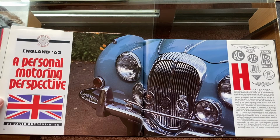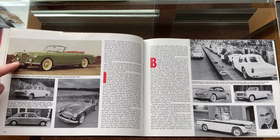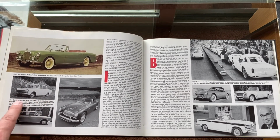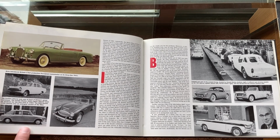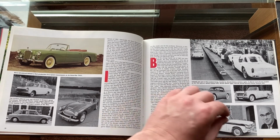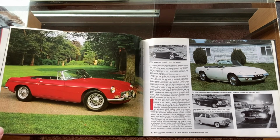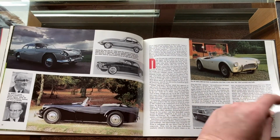That's Britain, the United Kingdom in 62. See an Elvis here, and Ford Cortina just being introduced that year. BMC 1100 that I'll surely talk about a lot. Good old Don Stokes. And this is the British scene, so MG and Lotus Elan. And yeah, it's pretty neat stuff in here.